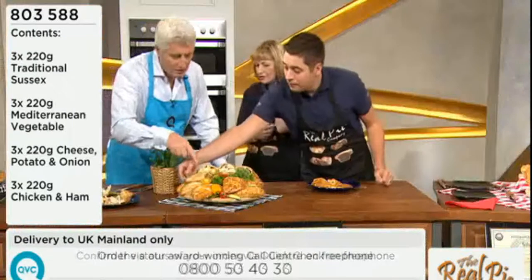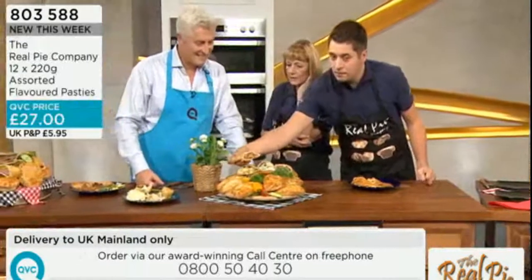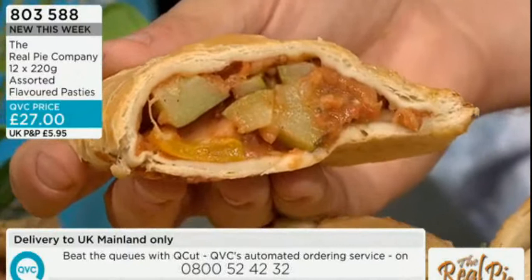Just there, we go on the screen. You've got your different coloured peppers in there, red and green and orange peppers. There's a little bit of olive oil in there, a little bit of tomato, and a tiny bit of garlic as well, but you really have got a Mediterranean flavour in there.